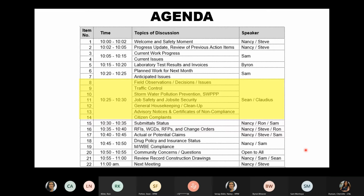Sean and or Claudius, do you guys want to share with us field decisions, traffic control, job safety, so on? Yeah, everything looks good to me. There's no advisory notices we need to talk about. Job safety looks good. SWPPP is okay. Could be a little better, but it's okay. No citizen complaints. Cleanup? Cleanup is okay.